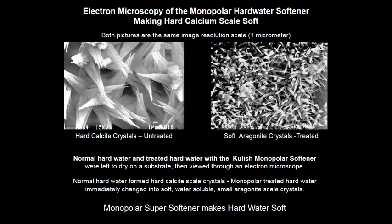The test was conducted with hard water treated with the monopolar softener. Both the normal and treated hard water were left to dry on a substrate and then viewed through the microscope. The untreated hard water on the left formed hard calcite crystals, just like the rock scale that builds up in the plumbing, heaters, and water appliances. The treated hard water on the right immediately changed into soft, water-soluble, small aragonite crystals, showing that the Enviromagnetics system naturally softens hard water.